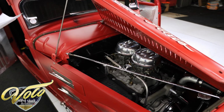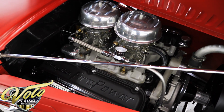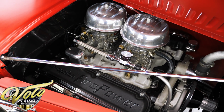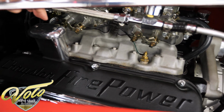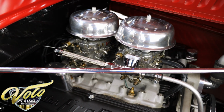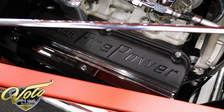So that's a vintage Hemi 354, completely rebuilt. It's a street build. You can drive the car, runs on premium pump gas. On top, it does have dual Edelbrock carbs sitting on a Y-end aluminum intake. Old school type air cleaners. Look at the big Chrysler Firepower valve cover over the Hemi heads.